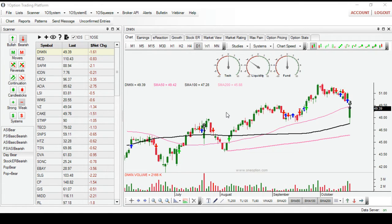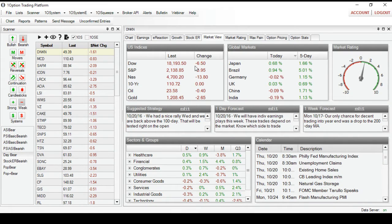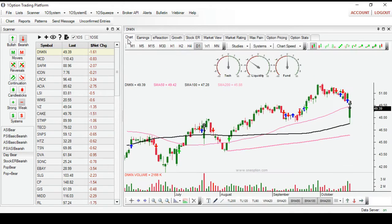It's been kind of a crazy day today. First, I like to always start with the market. You can see that the S&P is down about 4 points right now, and we'll bring up a quick chart of the S&P so we can take a look at where we are.